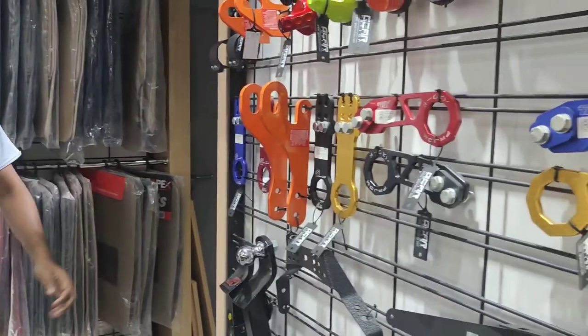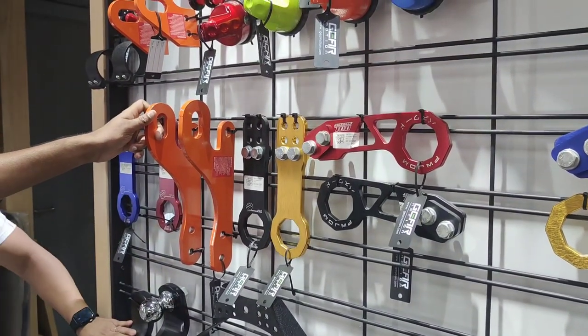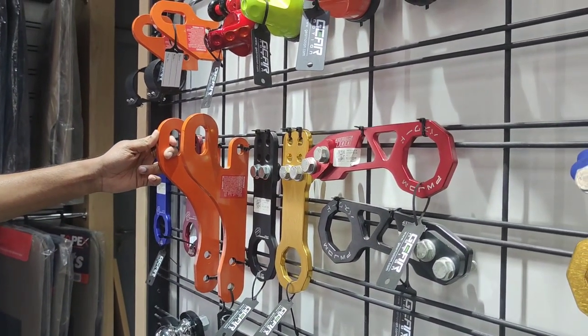Jeep. How about this? It's for the top point. One set is coming with 2 pieces. It's coming 250 reals. 250 only? Wow. You can check the wholesale market. I think they sold this for 850, 900.